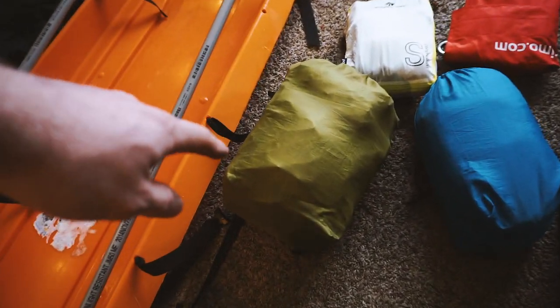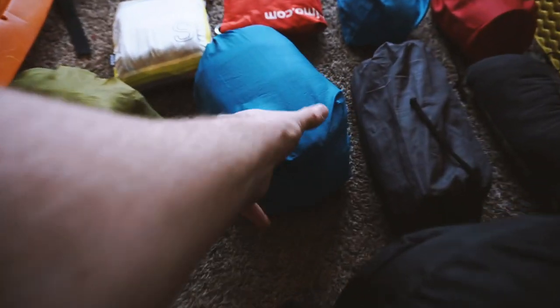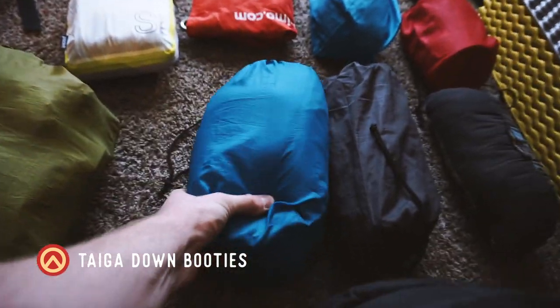This is all the food for four nights. It's all my food right there. Pretty lightweight. Proud of that. This is down booties, down shoes basically. I sleep in those, wear them at night.